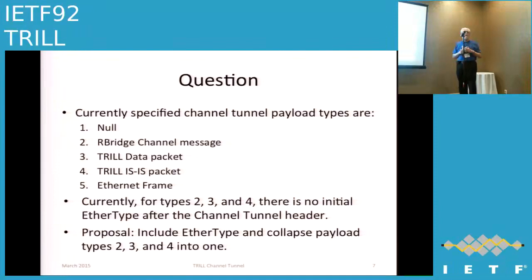Yeah? Hi, Donald, from Huawei. I have a question. If you collapse type 2, 3, and 4 into 1, you need to define a specific type to differentiate from type 5.